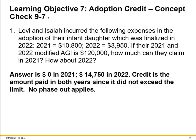So Levi and Isaiah incurred the following expenses in adoption of their infant daughter, which was finalized in 2022. In 2021, they spent money. So even though you spent money in 2021 and 2022, it becomes finalized in 2022, that's when you take the credit, but you get to count the expenses paid in a previous year. Their income is 220,000. They don't claim anything in 2021, but $14,750 in 2022 is the total. It's under the threshold, they did not exceed the limit, and their income is not high enough for the phase out to apply.